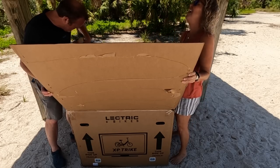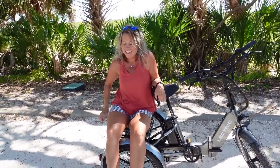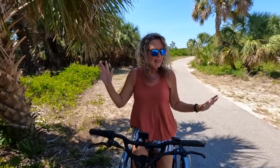Oh, wow. Nice. Check out the cargo capacity. It can carry a Cheri. How much do you weigh? Oh, you don't have to balance. No hands.